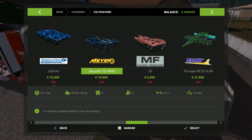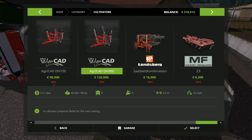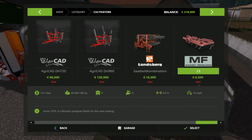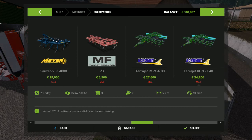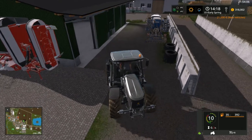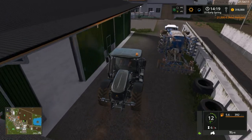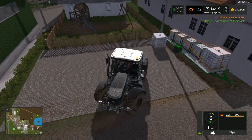Now I think. Yeah, we haven't got a front mounted one. Otherwise, that would make this a lot easier. Wouldn't have to be making 2 passes on the bloody field. Well, what I'll do, because I haven't got enough time to get started this time, I'll get a mod installed for a front mounted cultivator before we go on next time.